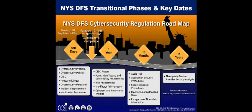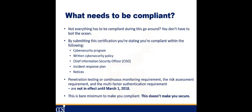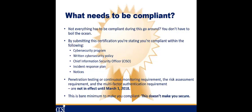But this is just the roadmap of where you have to be in 2 years. Look where we are now with the arrow. We are really just getting started with this regulation. There's a lot to do, and we'll go forward a little bit and look at what that means for this particular submission. After the 2 years is done, all this has to be done, but what has to be done now? That's the question we've been receiving over the past couple months. So what needs to be done to be compliant? You don't have to boil the ocean. As I said, you don't have to have all these phases done.